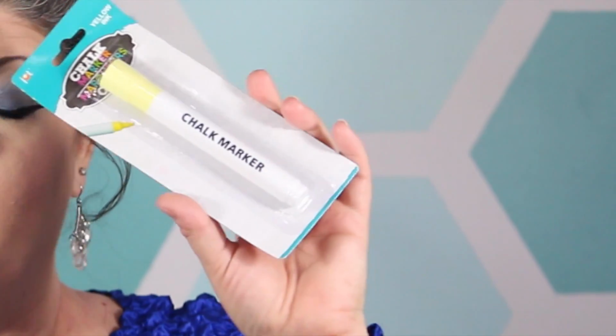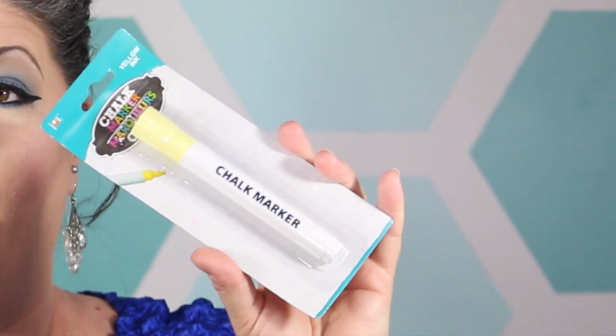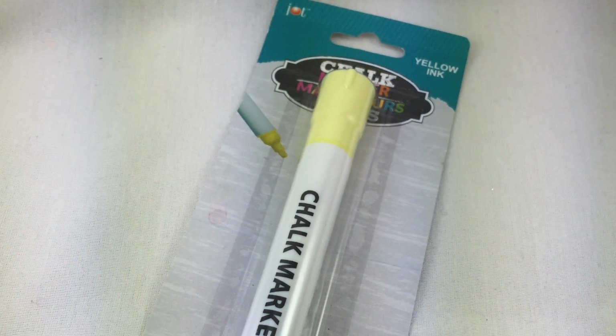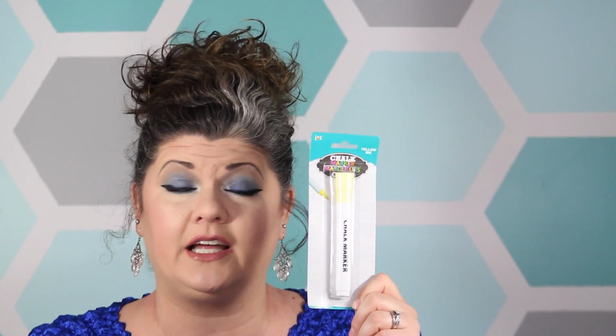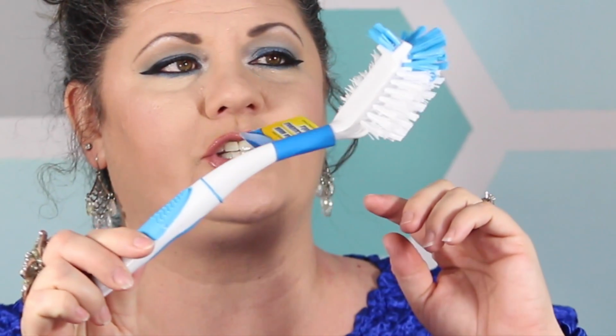I have been on the hunt for the chalk markers that everybody has been hauling here recently, and we finally did get some of these in our store. Unfortunately, I could not find the white ones. Our store didn't have the white, but they did have the yellow, they had blue, and they had pink. So I just went ahead and picked up a yellow one for now and intend to use that one until I can find me a white one. While we were there, I also did go ahead and pick up one of these dish scrubbers.